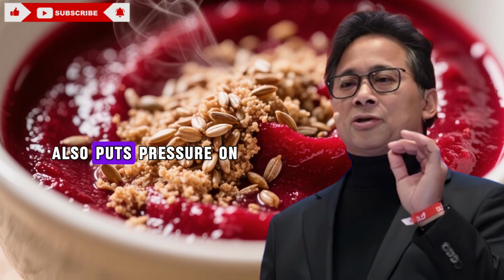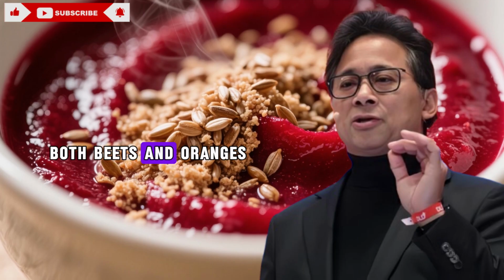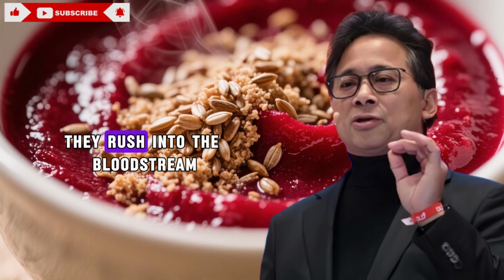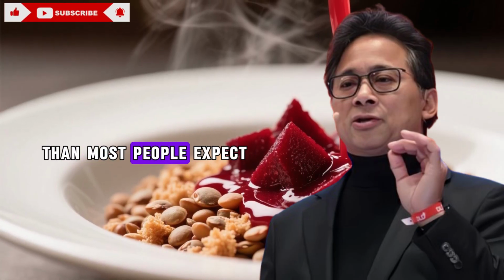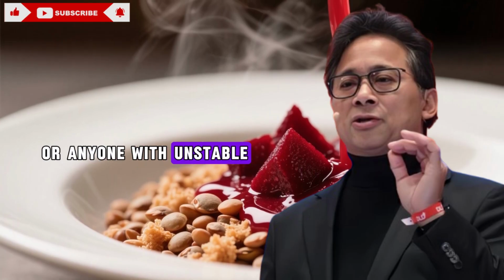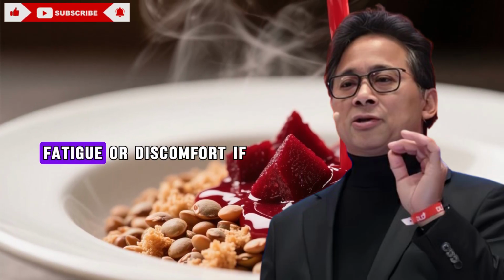This mixture also puts pressure on older digestive systems. The natural sugars in both beets and oranges digest very fast when juiced. Without their fiber structure, they rush into the bloodstream, causing a quicker rise in blood glucose than most people expect. For seniors, people with prediabetes, or anyone with unstable blood pressure, this quick spike can cause dizziness, fatigue, or discomfort.